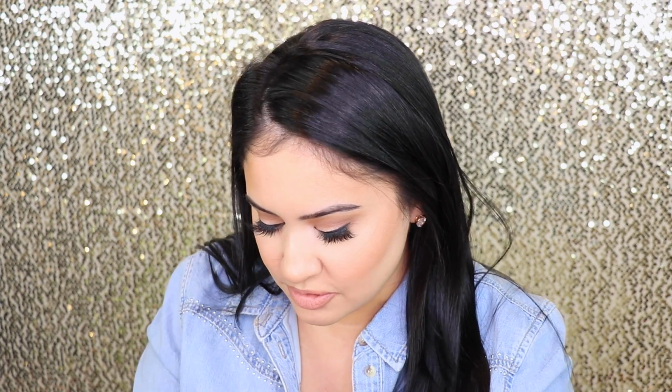And the last one is called Ray of Light. And this one is more of a champagne. So the first one was definitely more silver. Now that I'm looking at this one, this would look amazing as a highlight on darker skin tones, but on me, I think this would be more of a blush topper. So those are the highlights.